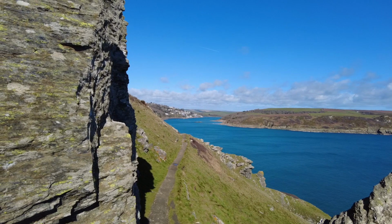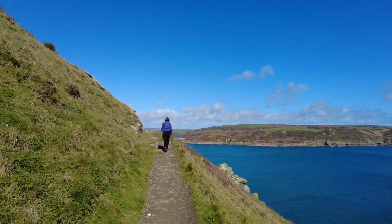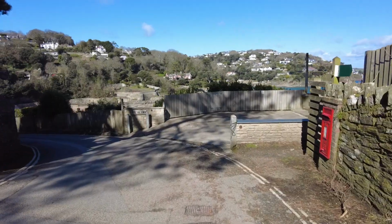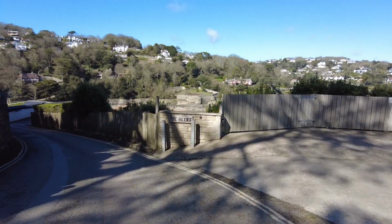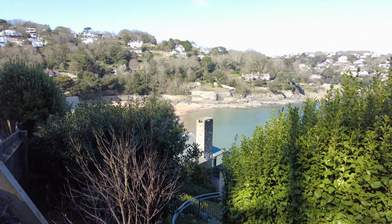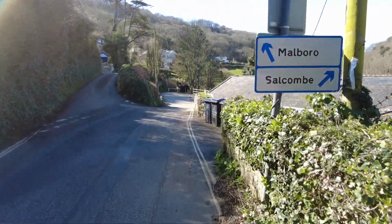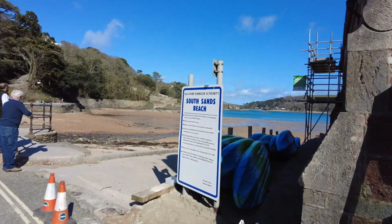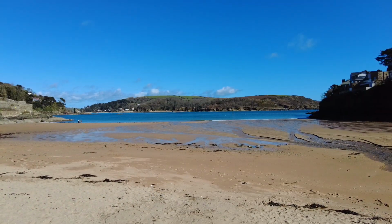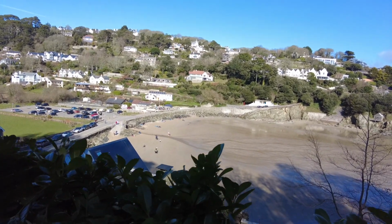There is Salcombe. I'm going to pop into Salcombe a little bit later. Now down at South Sands. The Bluff. And here's South Sands, and beyond it North Sands, where our car's parked. Follow the sign for Salcombe. Back down to North Sands.